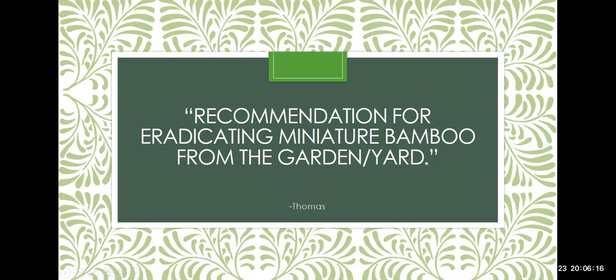Thomas, recommendations for eradicating miniature bamboo from the gardener yard. In Champaign Urbana, it's illegal to plant spreading bamboo. If you have it, you're supposed to get a license saying that you already had it. And if you didn't do that, then you have to take it out. So how do you take it out? I dig it out the best I can, then I Roundup it from there. Again, not a big fan of Roundup unless I have to, but you have to dig it up. And if it's gotten away from you, you're going to have to put a little Roundup and just smoke it out and get rid of it and start over.